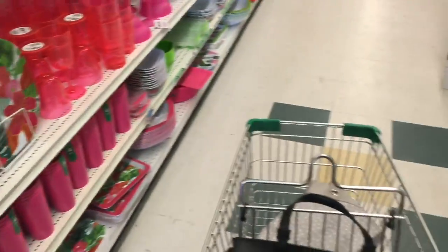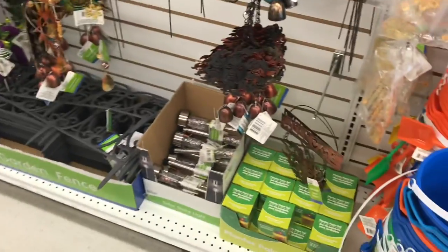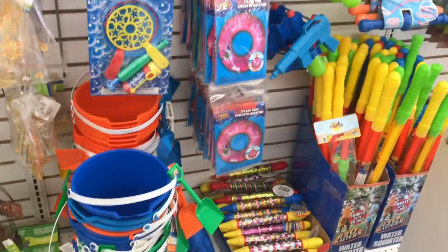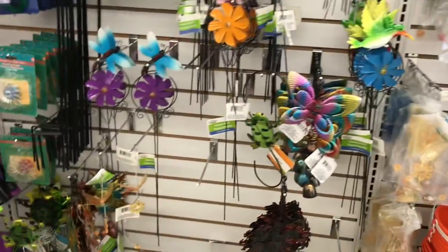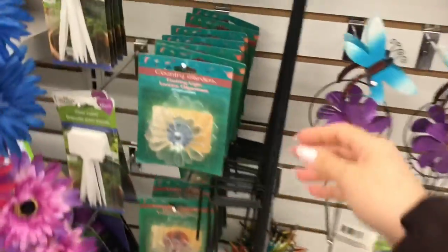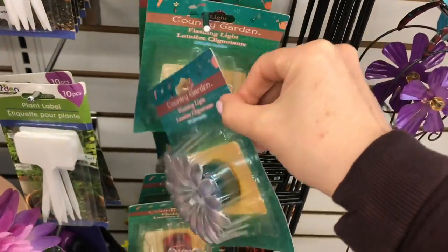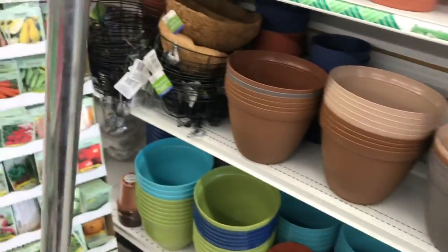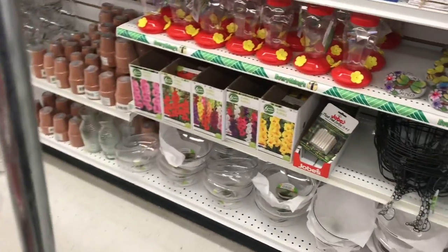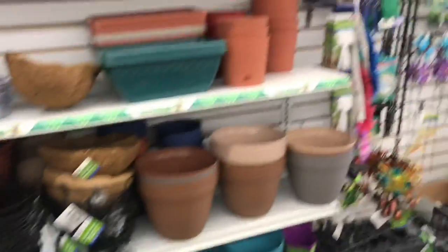When the spring things or summer things first arrived, I made a really long video on this aisle. So if you want to take a peek at it, I will link it up above. But I'll go down this kind of quickly to see if there's anything new. Like these ones here, the flashing lights, those are new. I didn't see them last time they were here. So on the opposite wall, you'll have all your plates and stuff. And then here's all your garden items.